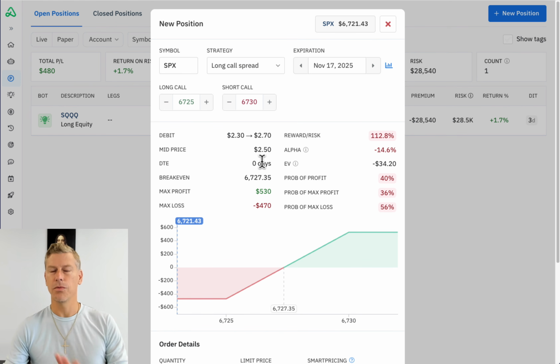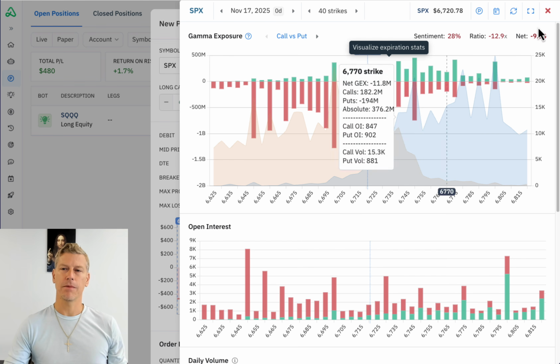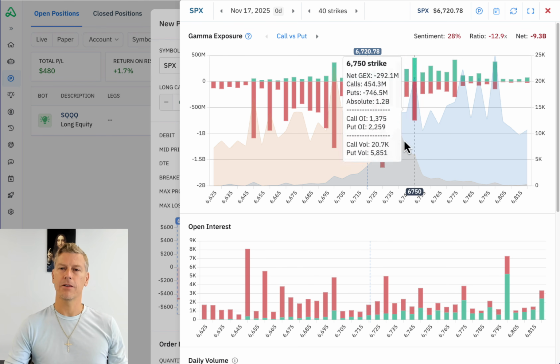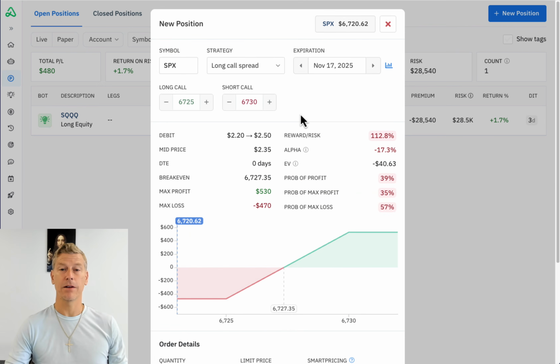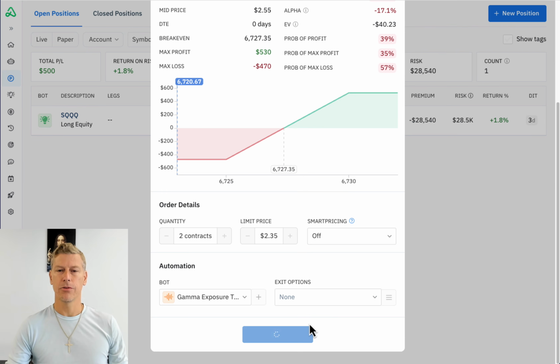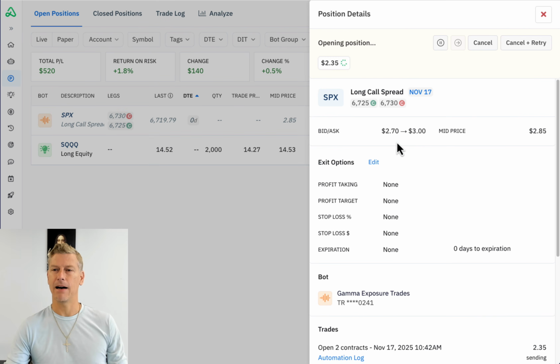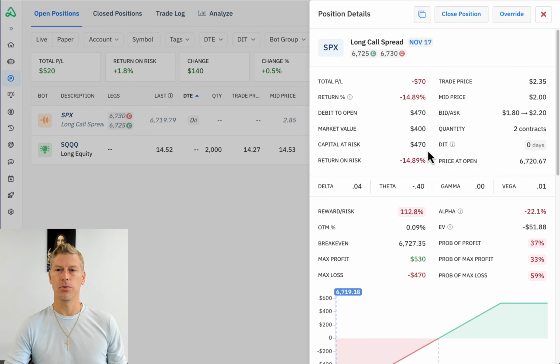And I'll show you the decision-making process I'm making as to why I want to make this trade. If we look over here at gamma exposure, I'll go over the general gist of the logic behind this trade and the play that I'm trying to make in the short term right now. So I'm going to go ahead and place this trade. 235 is pretty rich. I doubt I will get filled on it, but boom. Okay, I just got filled, and wow, look how quickly the pricing is moving.